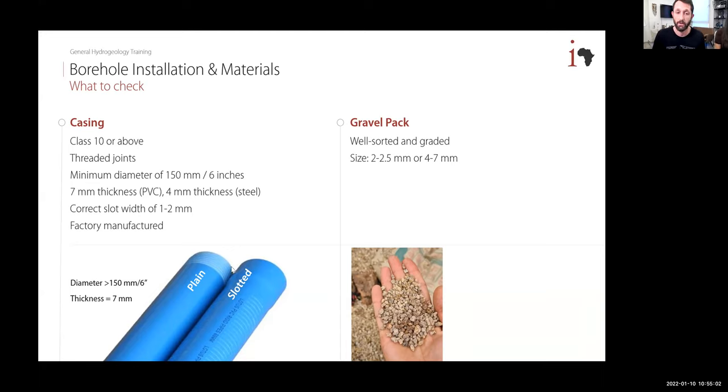The casing should have threaded joints. You can see an example here on the plain casing. The threaded joints is how you attach the casing pieces. Usually they come in lengths of 3 meters or 6 meters, and then you basically attach them. You screw them onto each other.